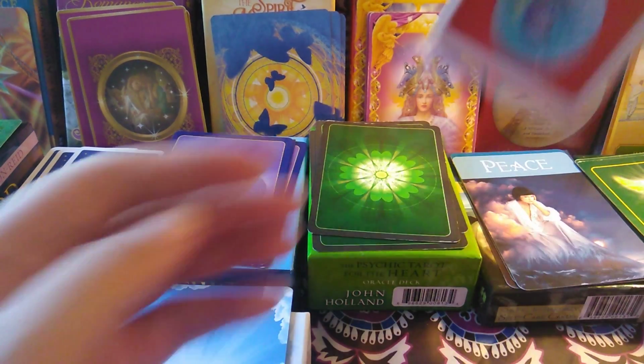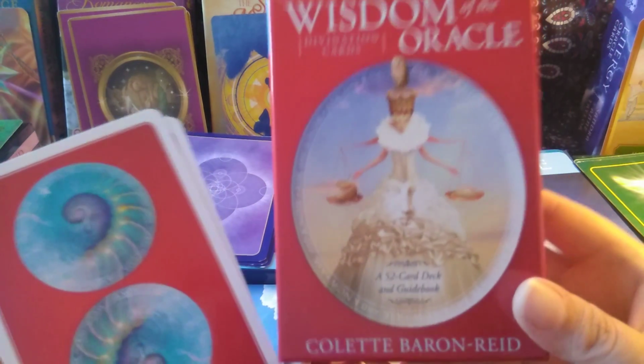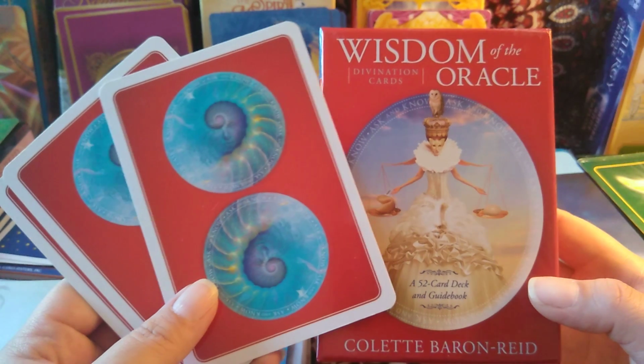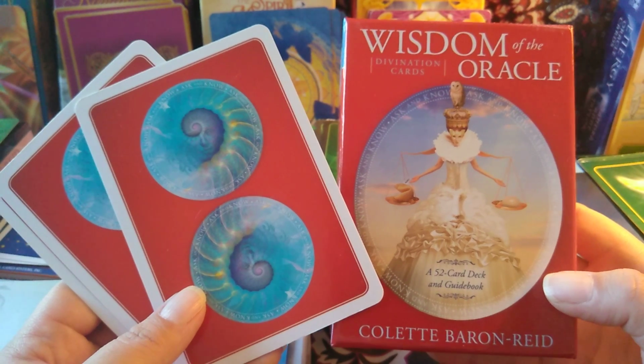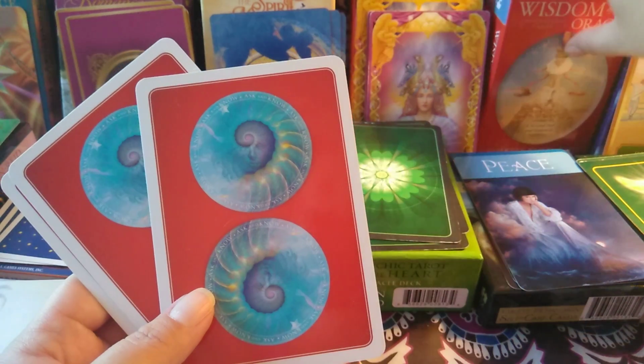We have the Wisdom of the Oracle. Beautiful, gorgeous deck, guys. I love this deck. I'm pretty sure this is the deck you guys have been asking me about. Okay, lots of you guys have been asking me. But this is a fantastic deck, okay? Colette Baron-Reid knocked this one right out of the ballpark.